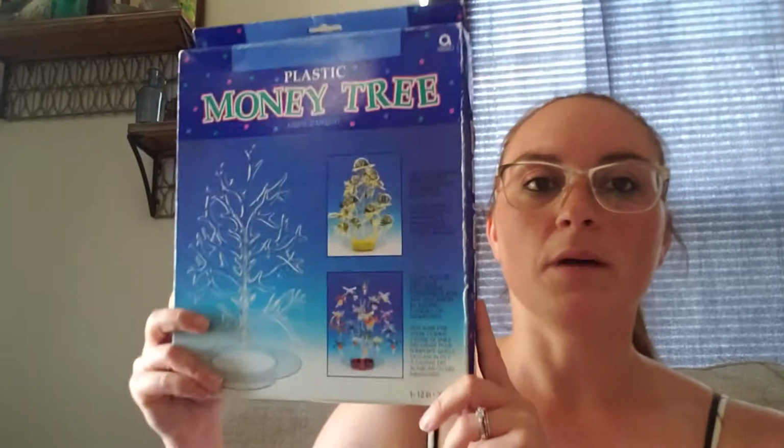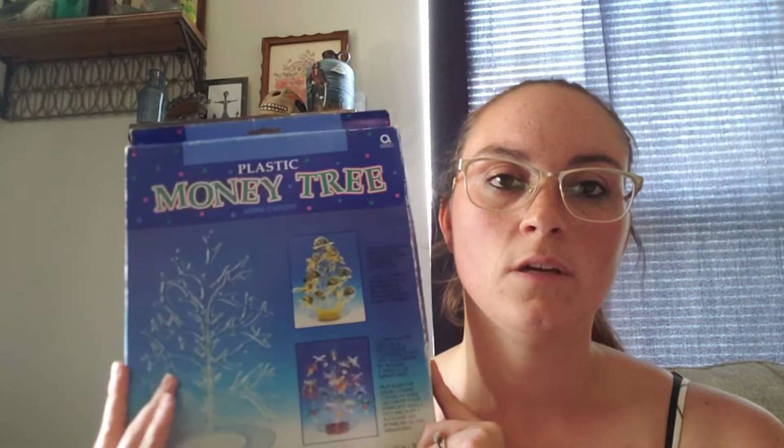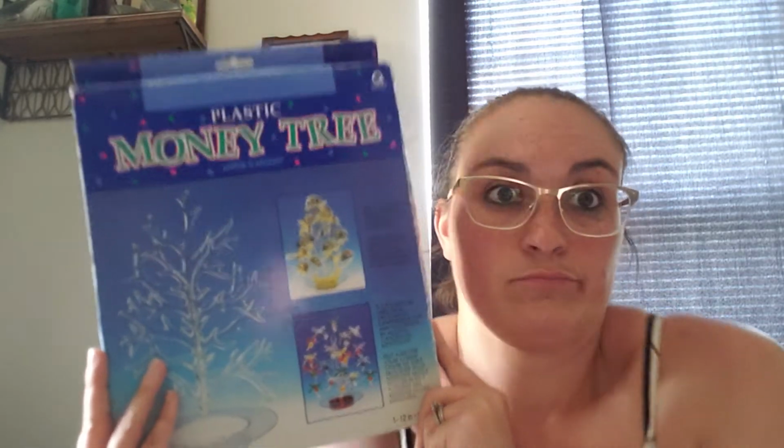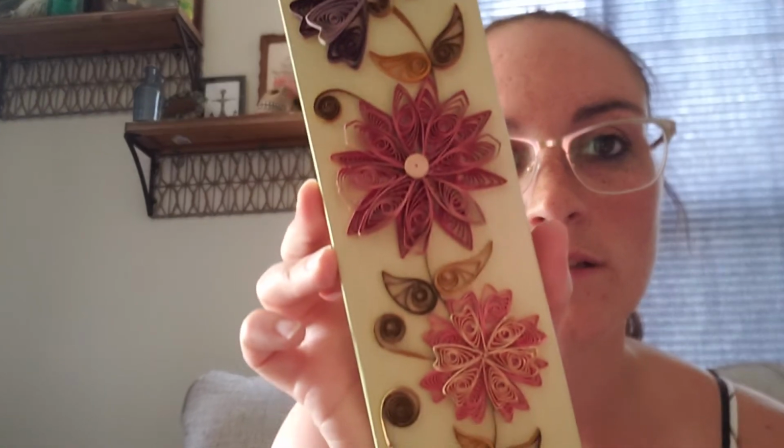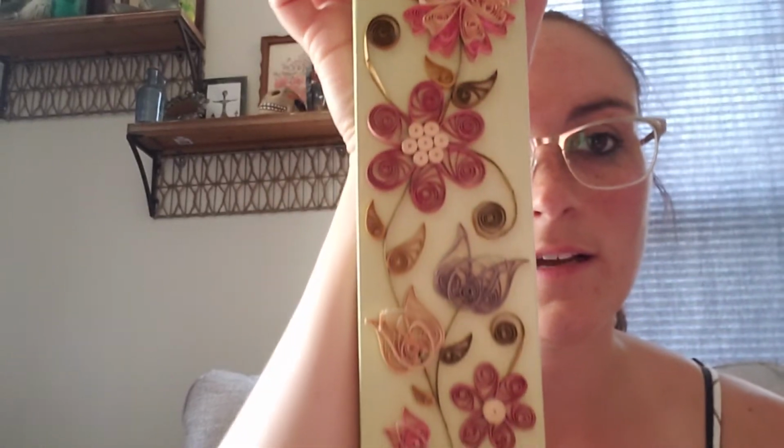All right, I also found this plastic money tree, which I don't know. Why not? It's new in the box. Has an old price tag of $6.99. I just grabbed it. Okay, then I found this pretty quilling wall hanging. Again, those of you know I just love handmade things. And I've been dying to get my hands on some quilling because the thrift stores, for whatever reason, way overprice it. Which it's worth, but at a thrift store, I don't expect to pay that much.